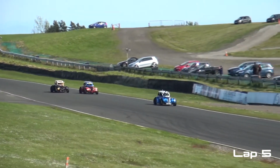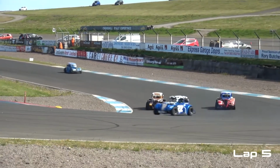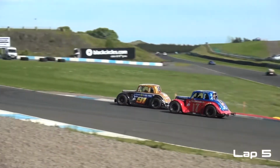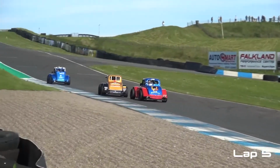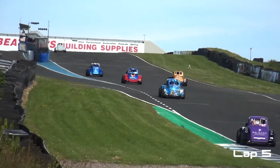Scott Bourne very much in the mix as well behind Billy Waite, looking to go up the inside. Can he make that manoeuvre stick? Yes, he can. Billy Waite tries to fight it off, but he knows Scott's on the inside. He can try the cutback. Scott Bourne just covered that one through the apex of the corner well.